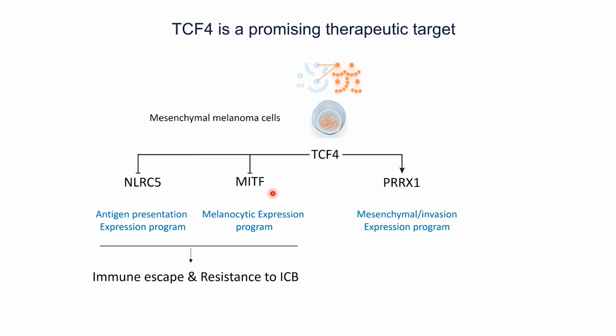So we believe that TCF4 in this case is indeed controlling the mesenchymal-like cell state. It's not doing it alone. As you saw before, there are other transcription factors assuring the cell state. PAX1 is one of them, ZEB1 would be one of them, SOX9, and so on. But more importantly, TCF4 is doing not only that, assuring the mesenchymal-like phenotype, but it's also repressing this MRTF program and thereby acting on, repressing the melanocytic antigens and presentation. It's also negatively regulating NRC5, and I didn't show you anything about that, but it's promoting the mesenchymal-like phenotype and is basically promoting immune escape and resistance. This is the way we believe this is working.